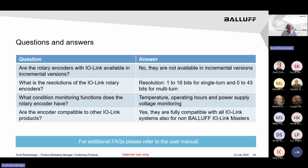Just some quick questions and answers. Are these IO-Link encoders available also in incremental versions? Nope. They are absolute versions only. The resolution of the IO-Link rotary encoders is up to 16 bits for single turn and up to 43 bits for multi-turn.